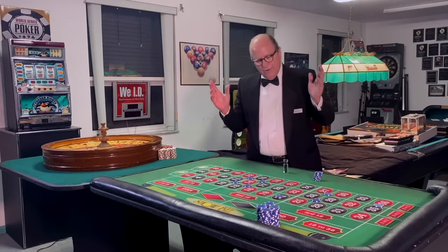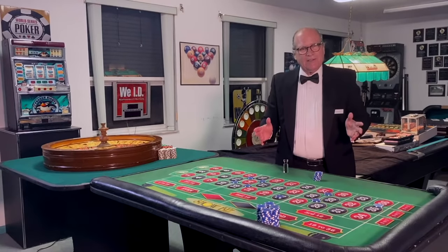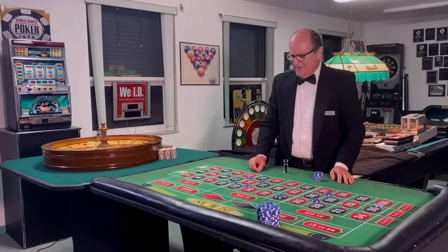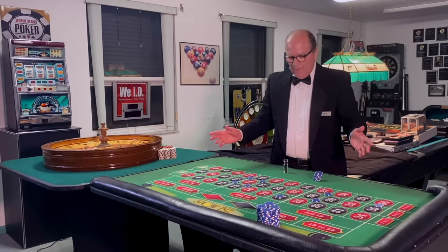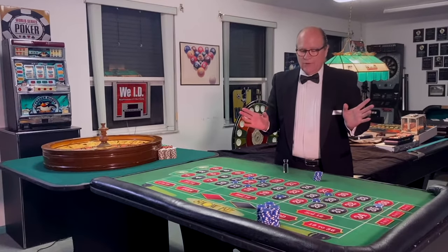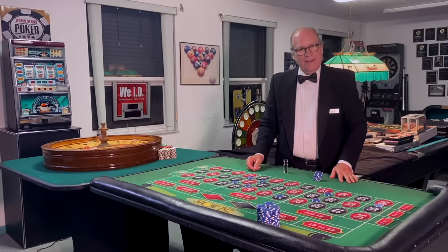The number most often bet in this game, believe it or not, is this number right here, 17. And I've got some stories about number 17 as well. I don't know why, maybe because it's in the middle of a layout, but if you ask any croupier, what numbers are bet the most? It's 17. The numbers bet the least?